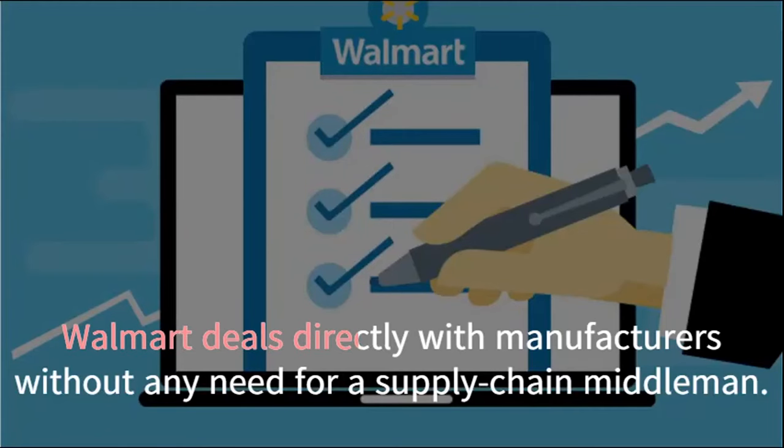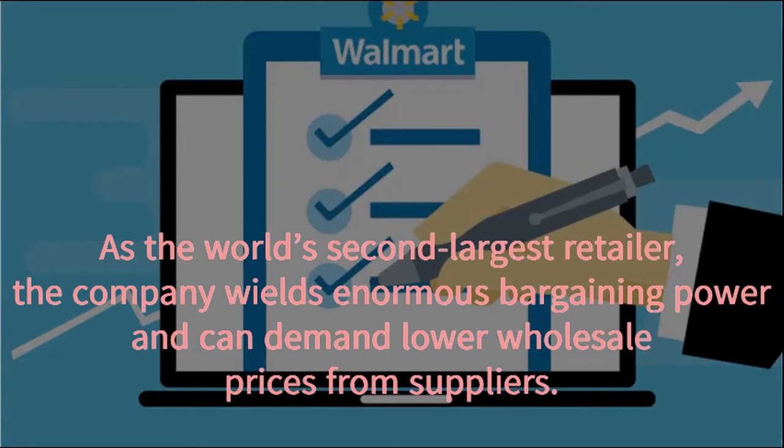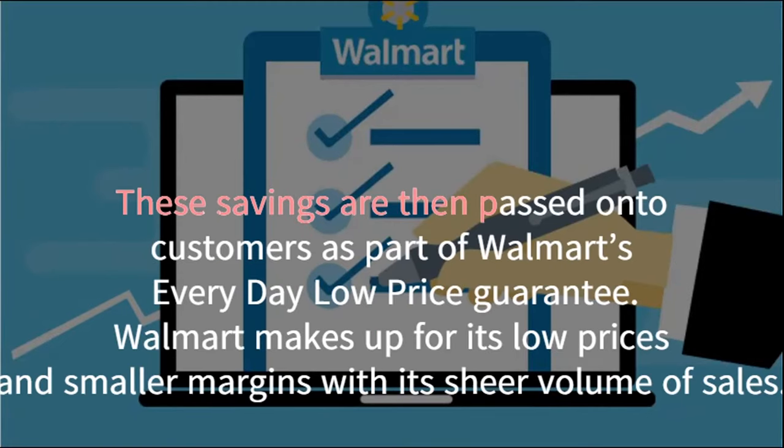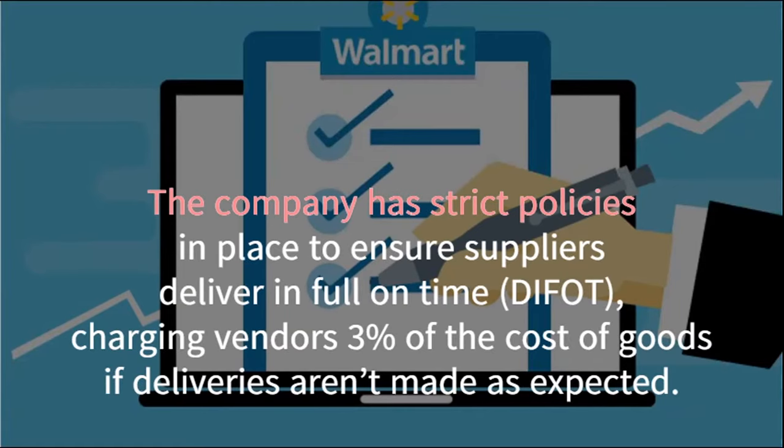Walmart deals directly with manufacturers without any need for a supply chain middleman. As the world's second largest retailer, the company wields enormous bargaining power and can demand lower wholesale prices from suppliers. These savings are then passed on to customers as part of Walmart's everyday low price guarantee. Walmart makes up for its low prices and smaller margins with its sheer volume of sales. The company has strict policies in place to ensure suppliers deliver in full on time, charging vendors 3% of the cost of goods if deliveries aren't made as expected.